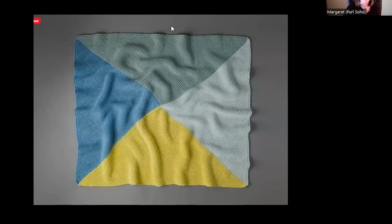So I'm going to go ahead and share my screen. Let me get this figured out. Here we go. Okay, so first is our 4 Points blanket, which is worked in Combo or Linen Quill. And this has a very similar mechanism in that you're picking up stitches and working in garter stitch.